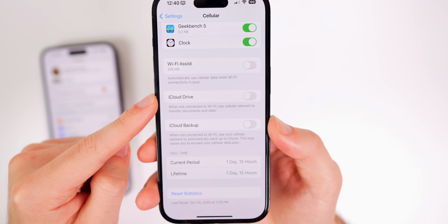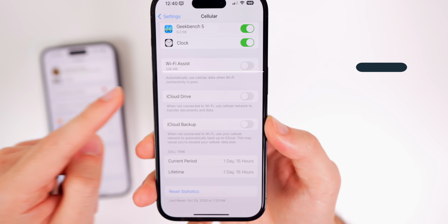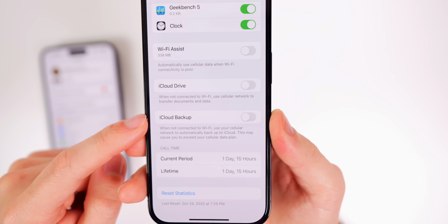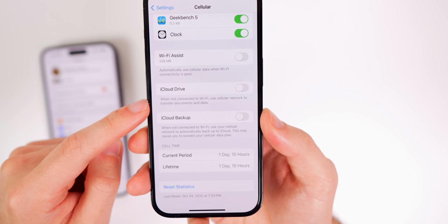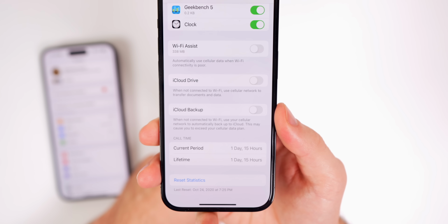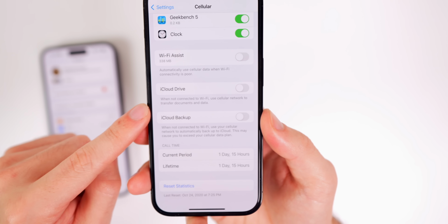And then also in here in cellular, you want to make sure that both iCloud Drive and iCloud Backup are disabled. I cannot tell you something that's going to drain your battery life more than having an iCloud backup running while on cellular and not plugged into power. That's going to really eat away at your battery life. So make sure both of those are turned off as well.